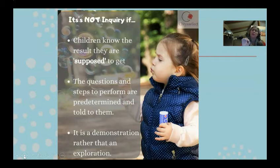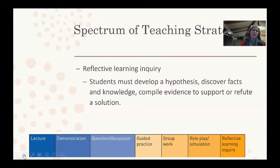Inquiry is where the student is on their own exploring information and coming up with their own answers. Often students have to even develop a hypothesis, discover data, and use that data as evidence to support their ideas of what the solution could be to their hypothesis.